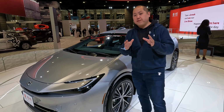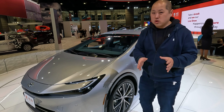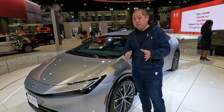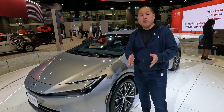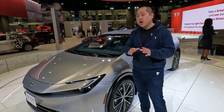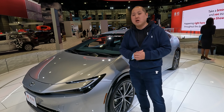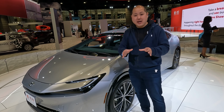So in terms of figures, in case you're wondering, this new Prius comes with 196 horsepower. That's a huge jump versus the last generation. Also, the Prius could be configured with front-wheel drive or all-wheel drive. The horsepower figure is the same. And fuel economy, up to 57 miles per gallon. Close to 60, that's insane.